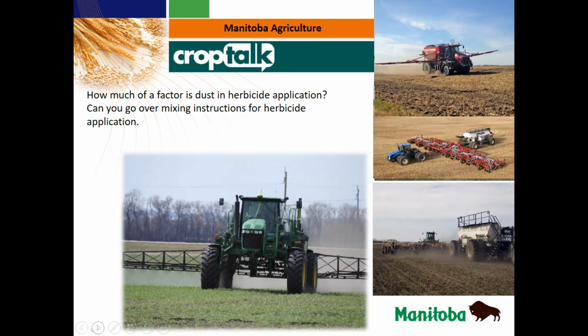I got caught myself on some plots that I wanted to spray, and it's just been too windy. This morning, even at 6 a.m., it was too windy to spray. So I'm not spraying today. The winds today are 30 kilometers an hour, gusting to 50, and you can't spray in that type of wind. It's just too much.